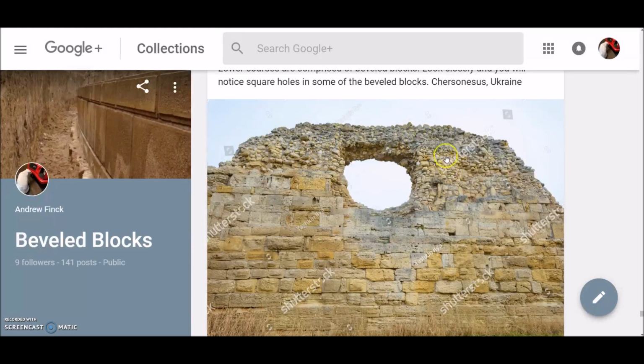I'm going to have to presume that this is a later addition with mortar holding on for dear life right here, holding this thing together. But everything below is dry laid bevel block. We see more square holes, some in strange locations. Over here, here, one under that watermark, some more here. Just randomly on this wall, perhaps not for a function, but they're there.